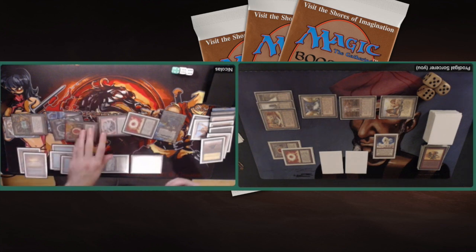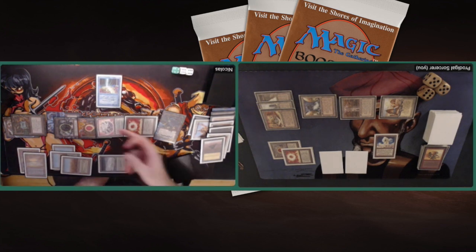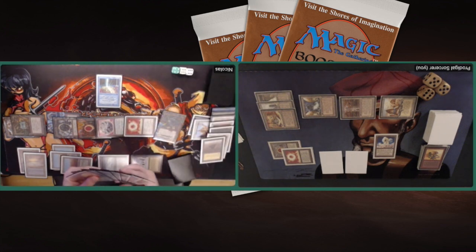Let's see, is he going to play out another big creature? He is tapping a lot of mana. Ooh, Brain Geyser, that's even better. He's going to draw into so many more cards. He will have to discard a bunch, though. Okay, there we can see a Serra Angel in his hand.